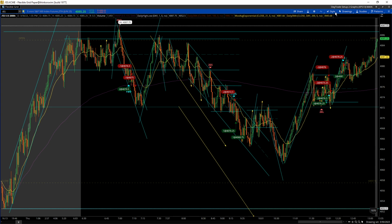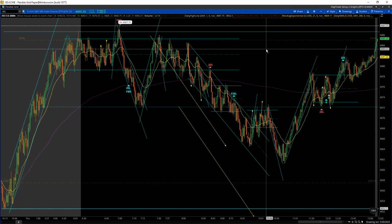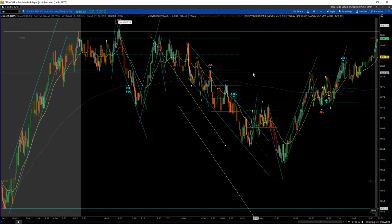Here are my trades. I took a total of 5 trades. 1 was a winner, 3 were losers, and then there was a break-even trade where I kind of got out right where I got in. I'll describe that one in a bit.